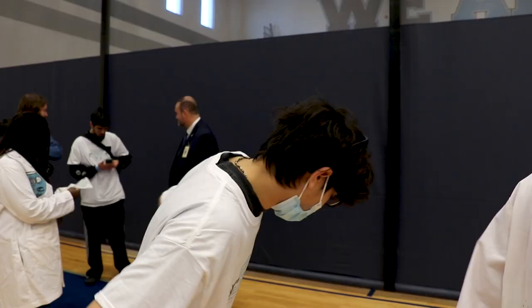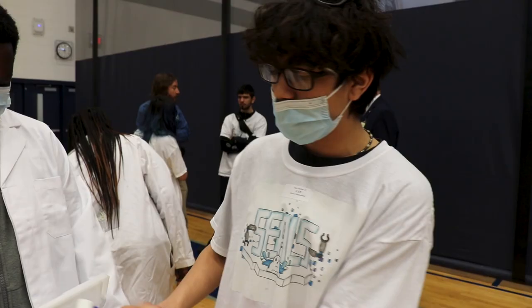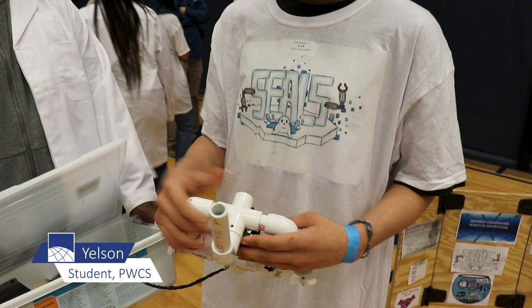We're just being sustainable because this is a sustainability and renewable class we're taking. Most of these pipes are from people that did SeaPerches from previous years. We just took them off, reused them, and they're doing wonders.